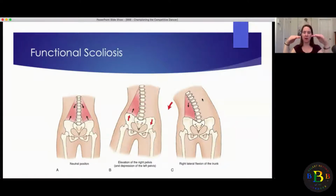So we'll sometimes see it as uneven hips. We'll sometimes see it as uneven shoulder blades. You'll see one shoulder really raised up compared to the other one. You'll start to see these asymmetries develop. And like I said, oftentimes it's just a result of the training that we're doing, practicing certain choreography over and over again.